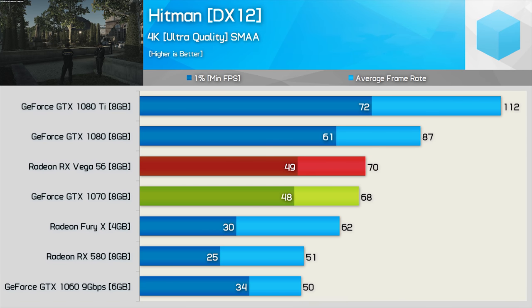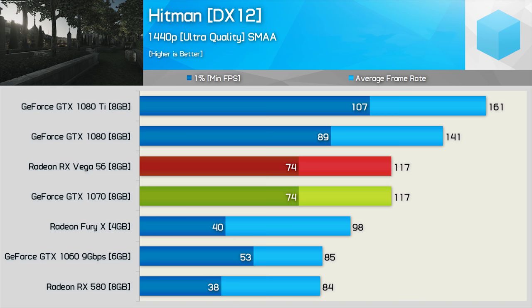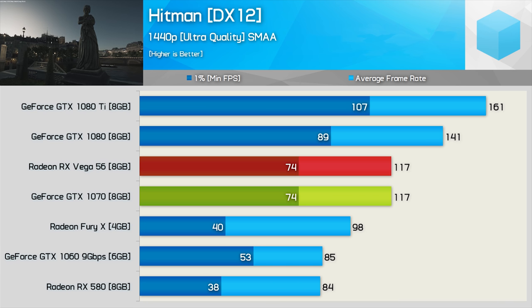The Hitman results are interesting, as Vega 56 looks great at 1080p, but when we jump to 4K, things settle down and now AMD is only able to match the GTX 1070. This is also true for the 1440p resolution, as both Vega 56 and the GTX 1070 average the same 117 FPS.